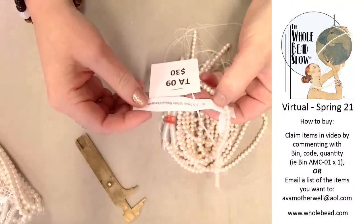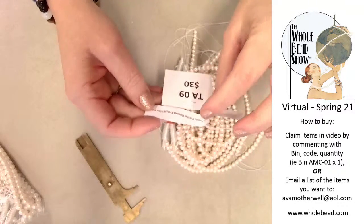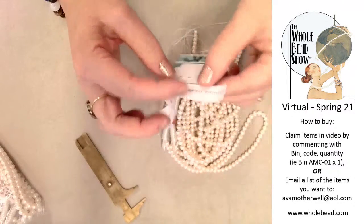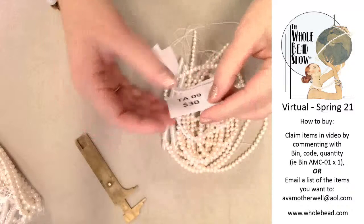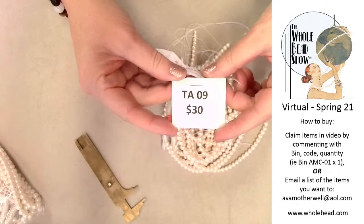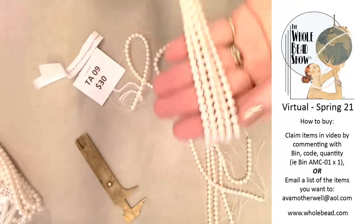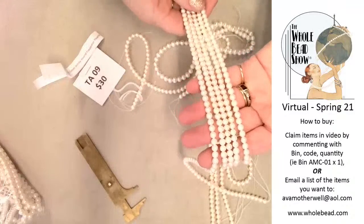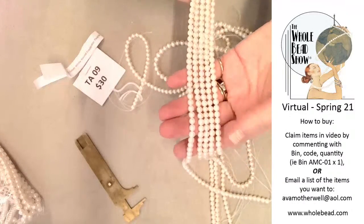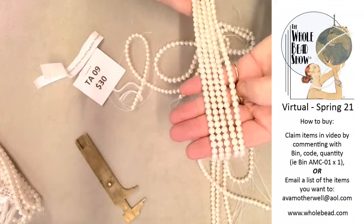Okay, these are 5 to 5.5 millimeter white round freshwater pearls. These are $30 a strand. TA9. And these are very smooth, very round, 5 to 5.5 millimeter.